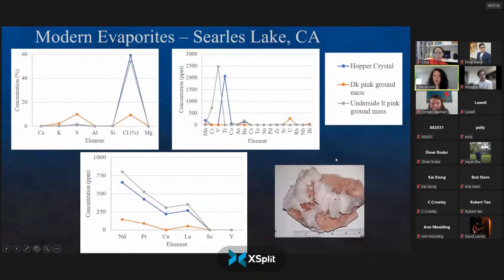And so we had one of these. So this was our proof of concept. This was essentially our modern analog to everything else we were doing. So down here, we have this pink copper crystal. This is from Sears Lake. They are absolutely beautiful. This whole sample is about the size of my hand. It sits in the palm of my hand.